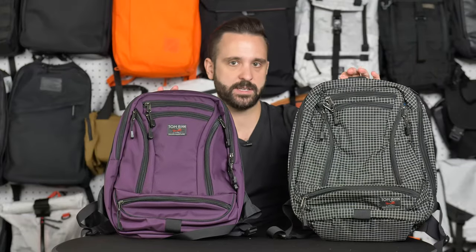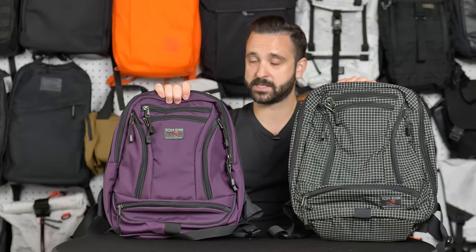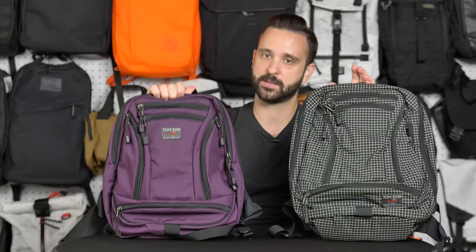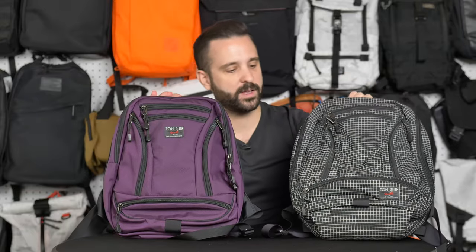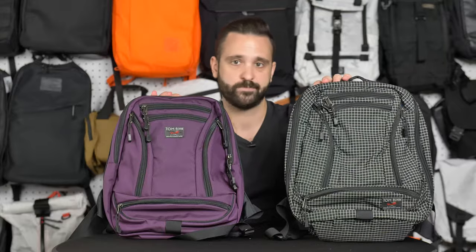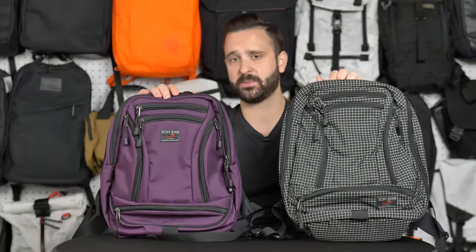That dedicated laptop sleeve is really nice. The cache system in the Synapse is great. I love it, but it does take up more space inside the main compartment. So if you're a laptop person every single day, try the Synik. Or if you really just like that clamshell design, Synik. If you don't like clamshell, Synapse. It's kind of as simple as that.